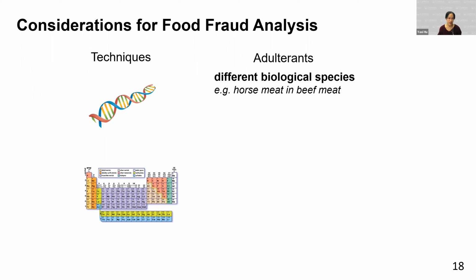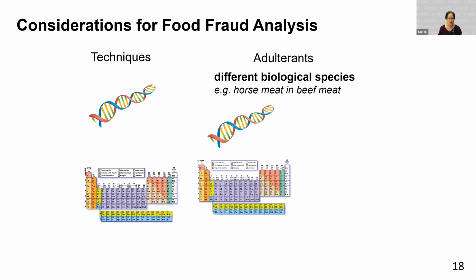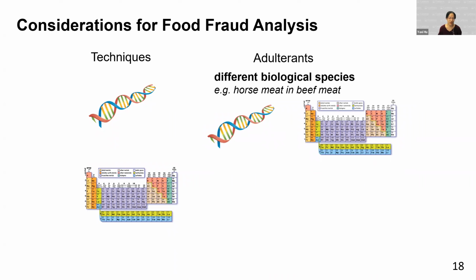So depending on the adulterants, in the specific case of food products, a common adulterant is coming from a different biological species, for example, horse meat and beef. There are differences in the genetic code, so we can use a DNA-based method for the analysis. And because they are different in the genetic code, their downstream small molecules or overall chemical composition will also be different. So there are chances for us to use a chemical composition-based method to differentiate the adulterant from the genuine product.